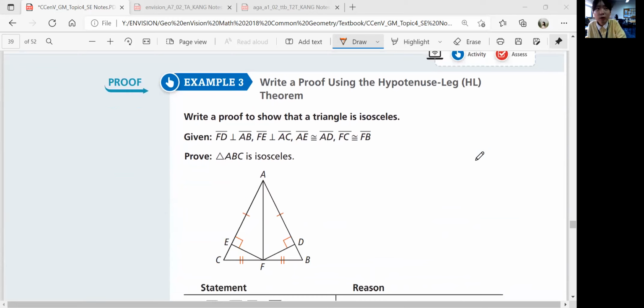Let's look at example 3. Write a proof using the hypotenuse leg theorem. Okay, let's write a proof to show that the triangle is isosceles. We're given these congruent sides and right triangles here. Okay, we got a lot of triangles inside those triangles. We have to prove that triangle ABC is isosceles. ABC, the whole big triangle is isosceles.